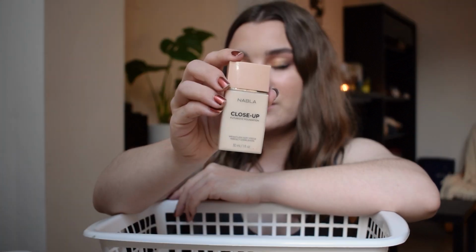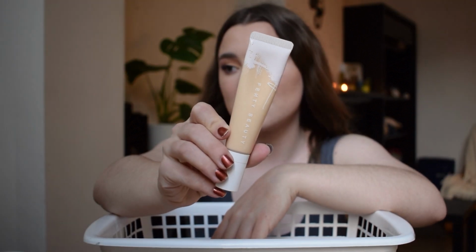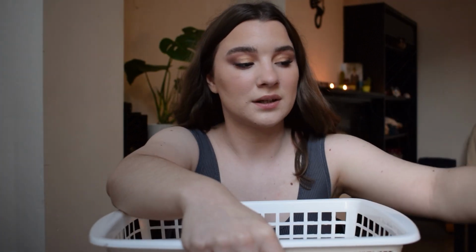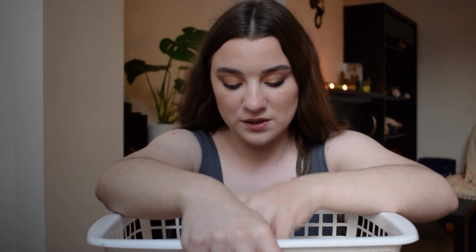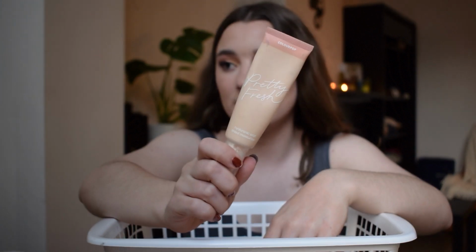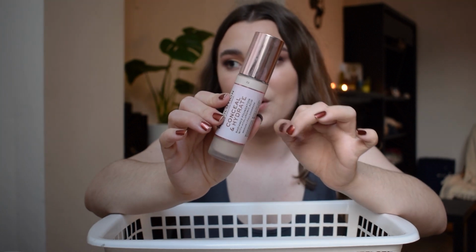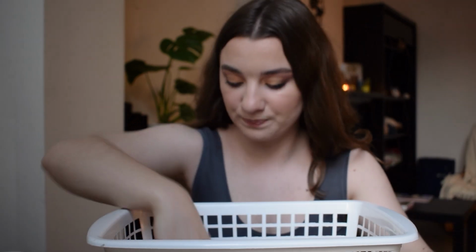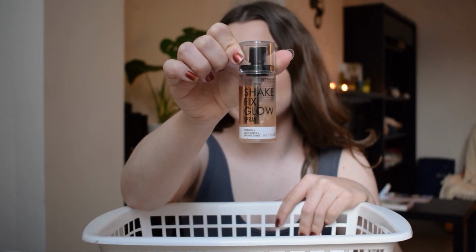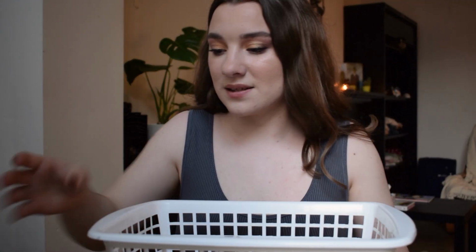This is the Nabla Close-Up Futuristic Foundation, and then the Fenty foundation. I'm not the biggest fan of this, as you guys might recall, but I have found that it is a really nice foundation for photography. So I've been using it that way. And then we also have this. This is the Colourpop Pretty Fresh Foundation. Then we have the Revolution Conceal and Hydrate Foundation. Also, yet again, almost empty, but I'm gonna keep this one. And then we have the only fixing spray in my collection right now, the Catrice Fix Glow Spray, and two sponges. That's it for base products.